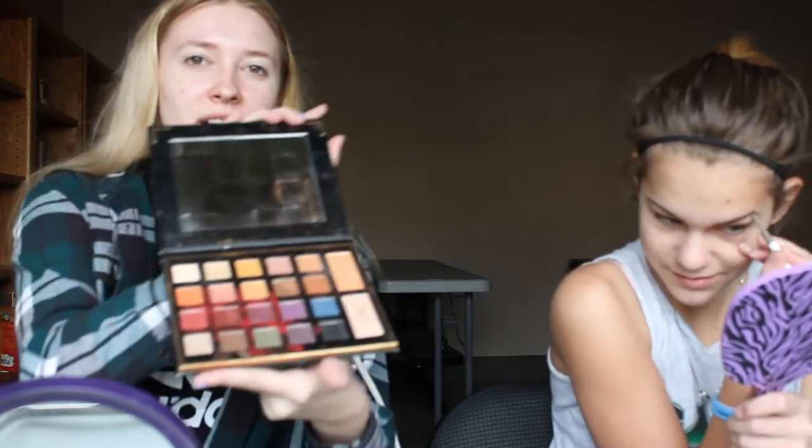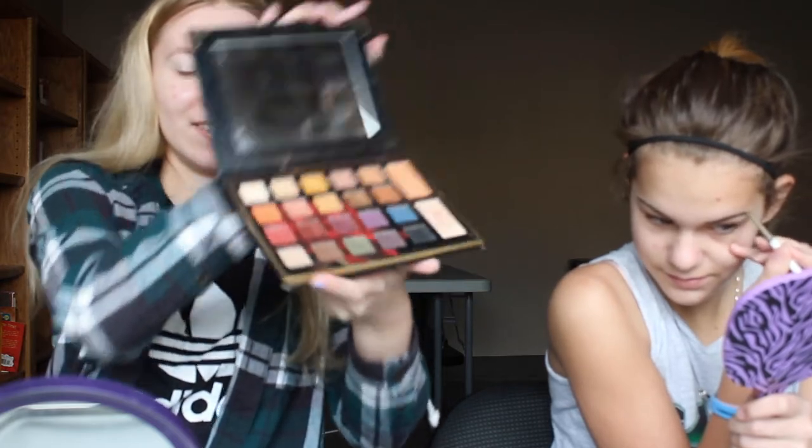For eyeshadow today, Karleigh has this Maybelline City Kits Urban Light Palette, but it looks like it's been used a lot, so there's not a lot left. Then she has this Wet n Wild little eyeshadow quad, the Walking on Eggshells one. And then she has this BH Cosmetics Sylvia Ganni Beauty palette. Whoa, this is what I'm gonna use. I dropped it this morning. I don't wanna blind you, but this is what it looks like, if you can see.